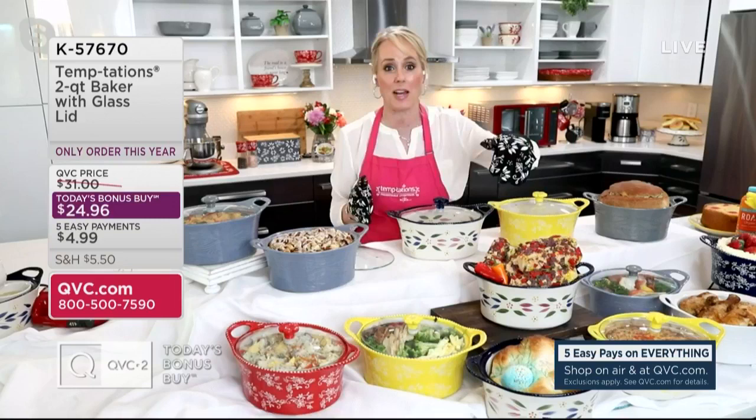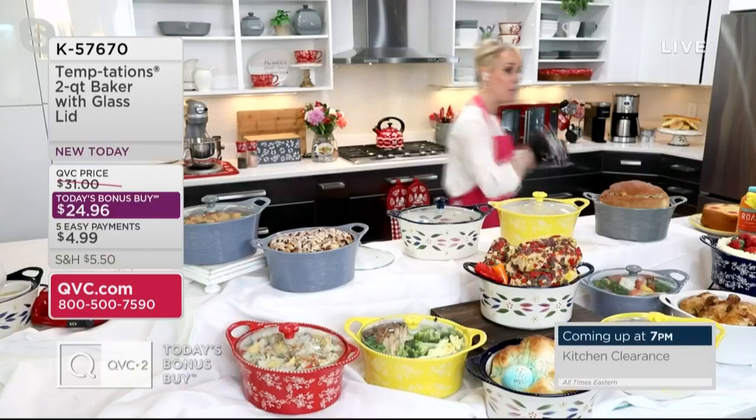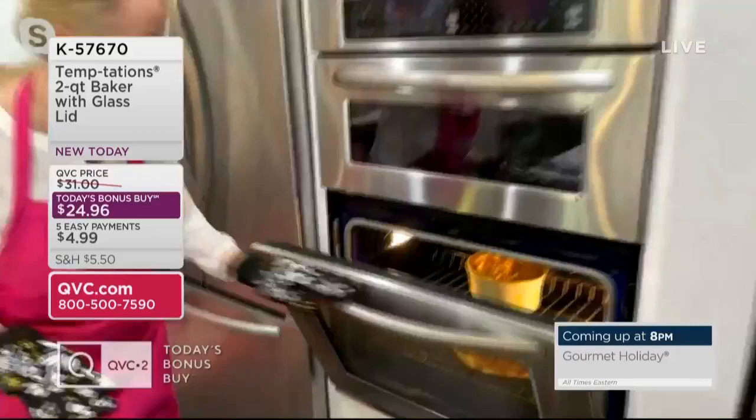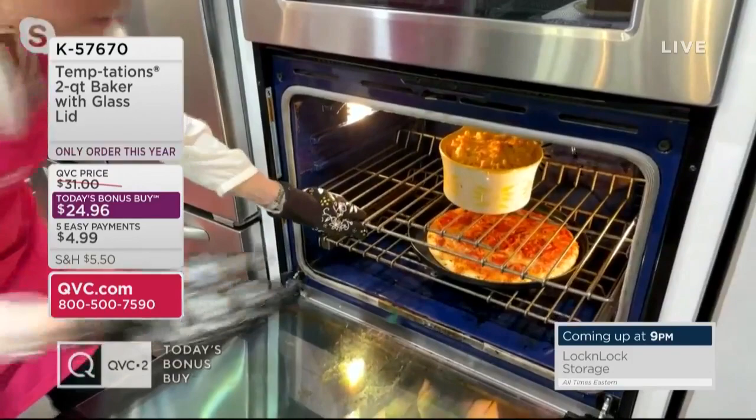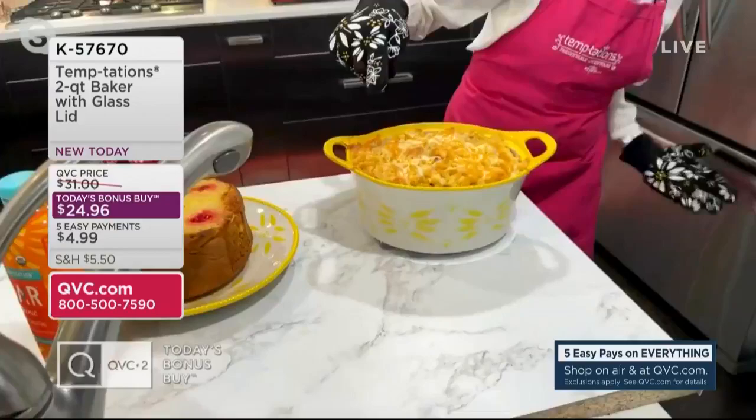Let's see. I'm going to head over to the oven so that I can show you how great a Cook and Look lid is. Kev, come on over with me so that we can show them. This is what's so great about a Cook and Look lid, right? Remember, Temp-tations stoneware. We've been around for 20 years. We love the fact that it's naturally nonstick. It goes right into the oven up to 500 degrees. Look how it just hugs your food. Do you see the even heating all the way around?